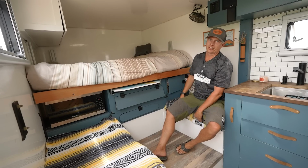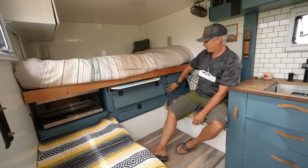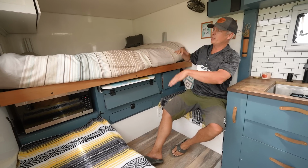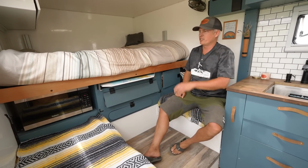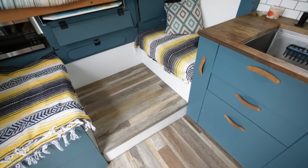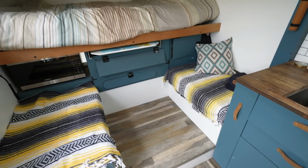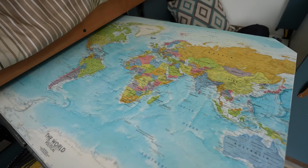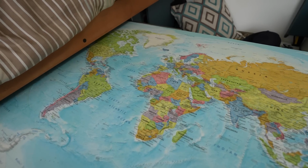The bed actually can go up and down a little bit, and honestly, that's just to help us get to some infrastructure like the water pump and a few other things that are hidden underneath here. So we can pop the bed up to get the stuff easy should we need to repair something. We've got a pretty simple dinette area here with a slide out table. It's got the map on there to keep us inspired.